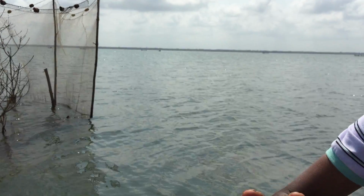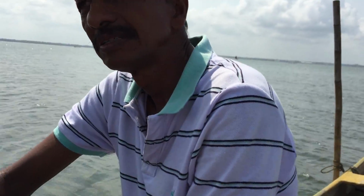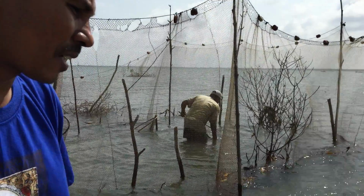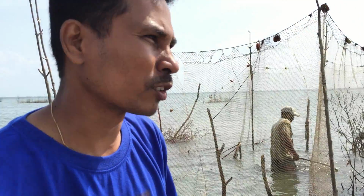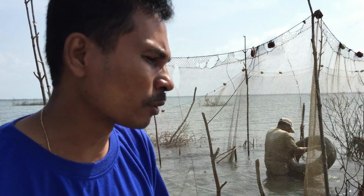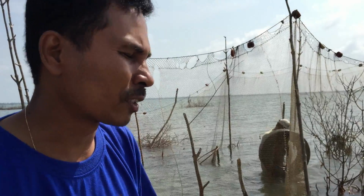Yes. And does the lake run out of fish? Does the lake run out of nutrients? Or does it continue to be productive? It continues. Also now the thing is that these days many fishermen say their production is very low, and they have a problem with cutting the mangroves. So now they are always putting a smaller amount of mangrove trees because they don't have enough mangrove trees for doing this type of activity.